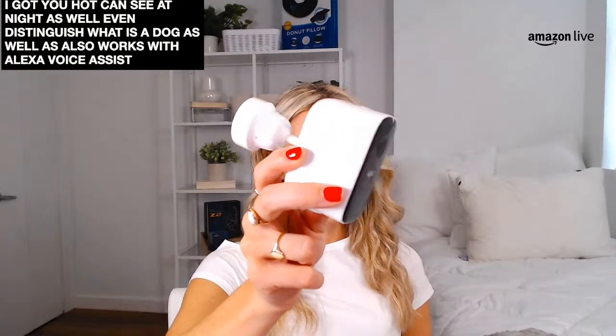So if you guys are looking, you can add this to your Alexa assistant and say things like, hey, Alexa, show me what's going on in the front yard, if you've named this camera front door, front yard. It's a really nice one. Especially great for people who are first-time camera buyers.